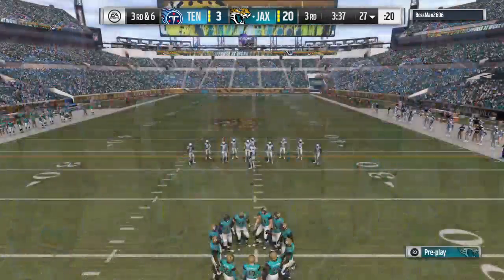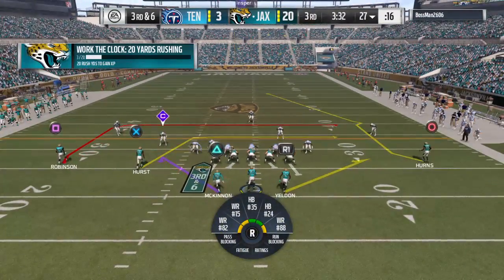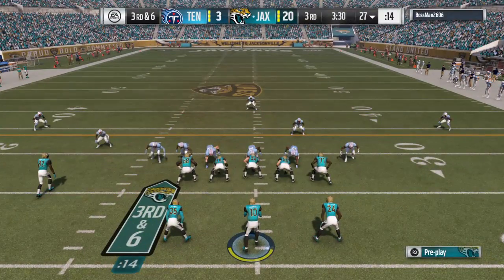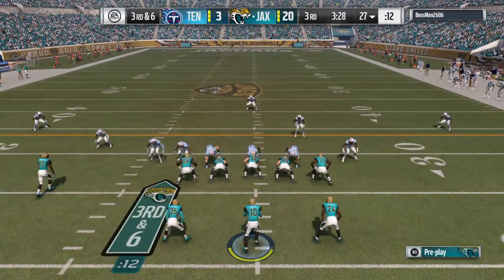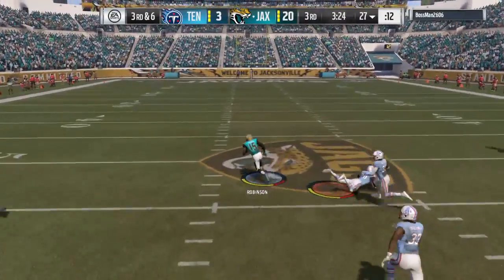I like all the points you just made there. And if you throw the football and it's incomplete, now you've stopped the clock, and you've helped out the guys on the other side of the ball. So keep it in the hands of those runners. Keep moving it. Keep grinding the clock. And Robinson with a big catch.